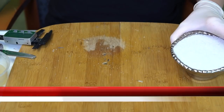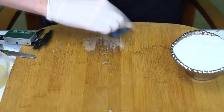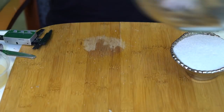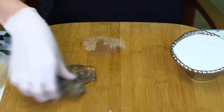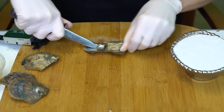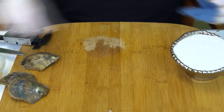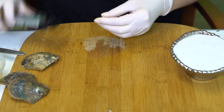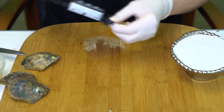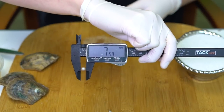Our next reveal is for Beth, order 6922. We're going to open 4 oysters, and there's a message on the reveal that says, "Merry Christmas, Beth. Love, Jamie." Beautiful pink to start, kind of a silvery pink. $7.5.